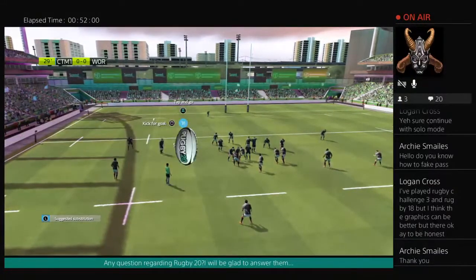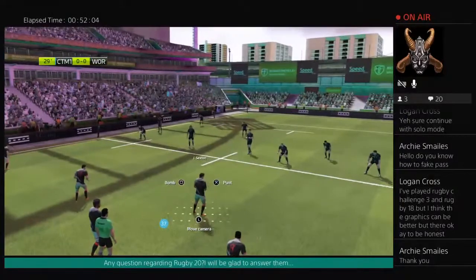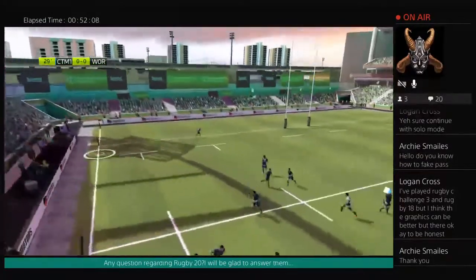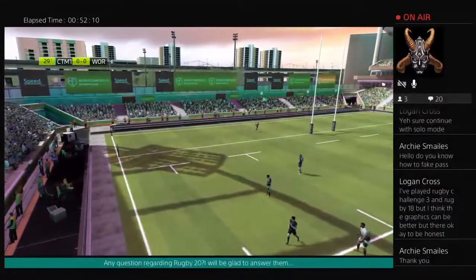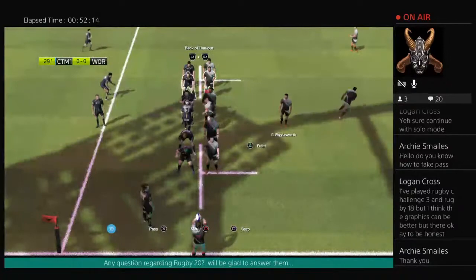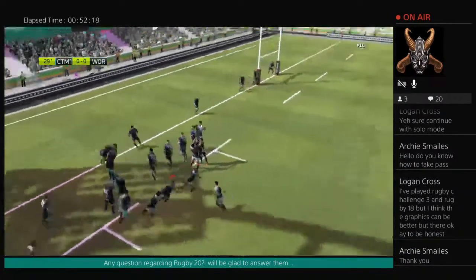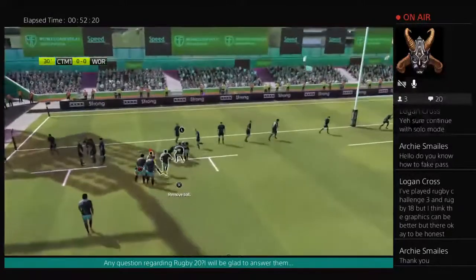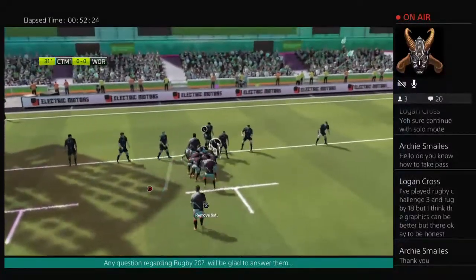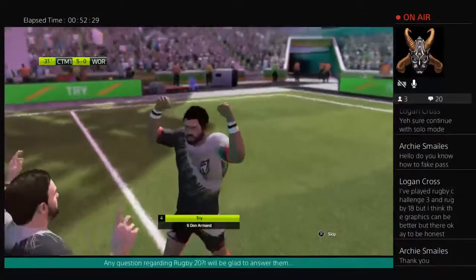Right, this is something that I want to show you. It's something that I feel the Rugby 20 can also fix. I'm going to score a try. Anyway, they won't be able to stop this no matter what they do. Just going to maul it up. There's no way to defend this, even in the online mode.